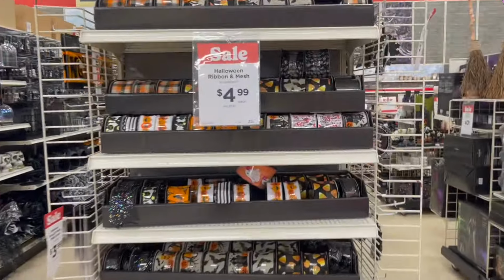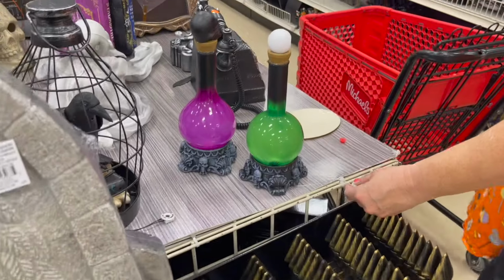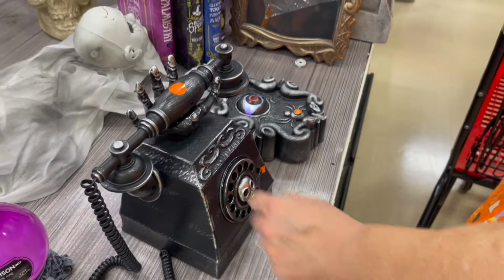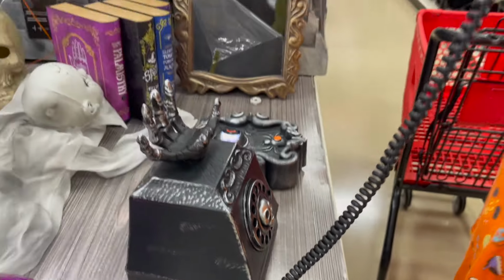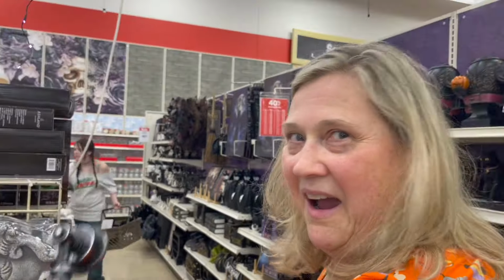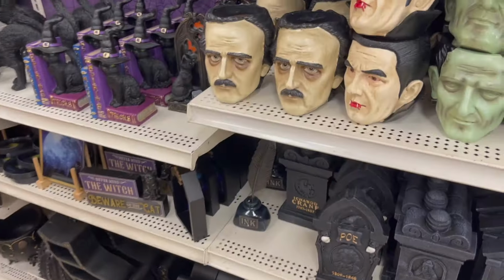Look at all the cute ribbon. Ooh, bloody ribbon. Never seen that. The potions are never working. Answer it. Look at that. It said my car warranty has expired. No. Yes, it did. Look at that, Edgar Allan Poe.